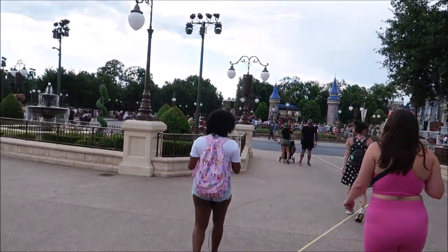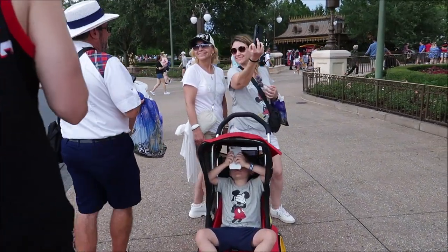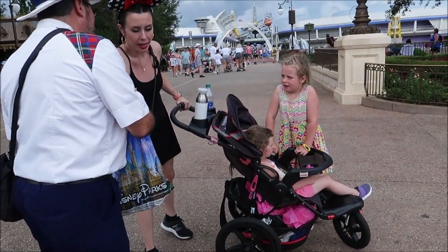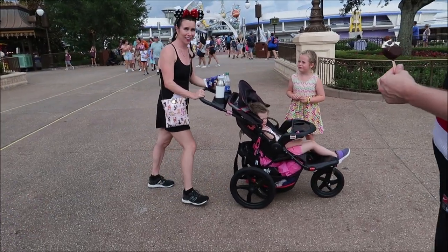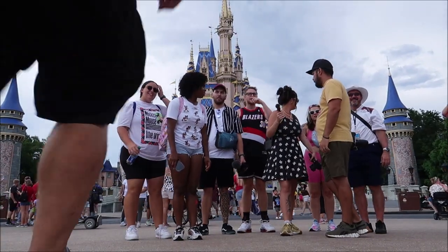Because we got a couple of Mickey premium bars left over, we're going to see if we can give them away to people that are just hanging out in the park. That little boy right there. Before they melt. We would love that. Yeah, before they melt. Enjoy the ice cream. Thank you. Oh, that is awesome. You're welcome. There we go.